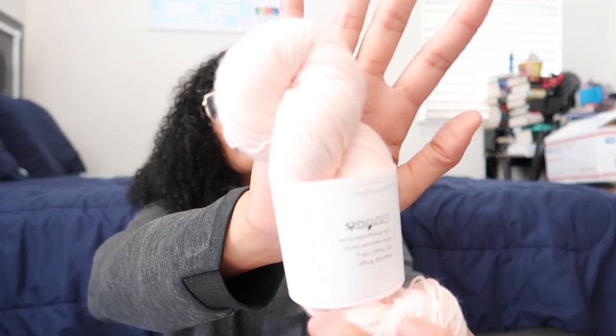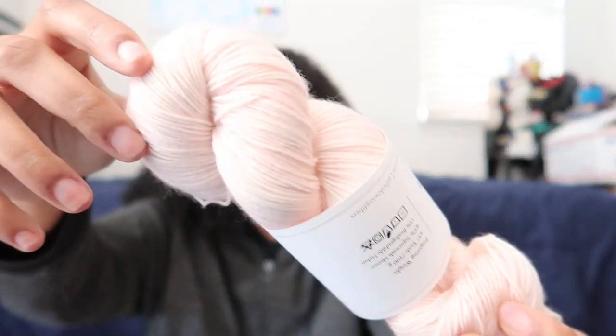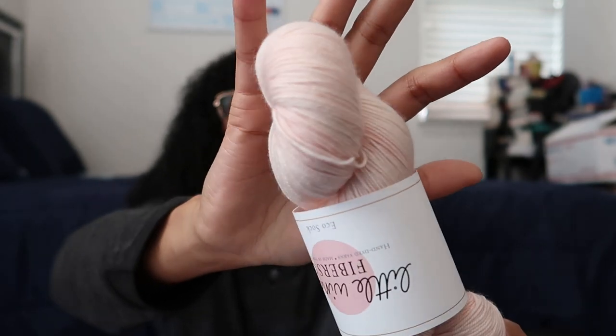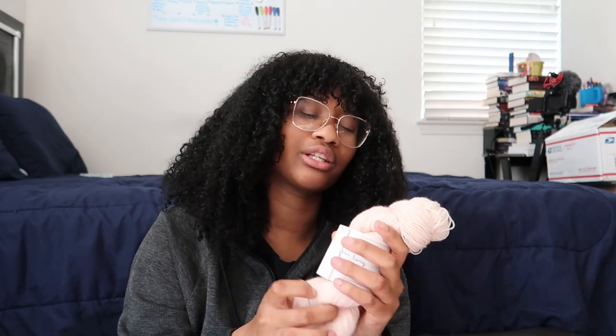Oh, this is nice. Let me just show you up close. It's like a natural color. Hello, please, light, just disappear for a second. There we go. Look at this. It's like a natural color with pinks all in it. Like I said, this is not usually a color that I would gravitate to, but it was just so nice. It's so pretty. I just love yarn, so I don't care what color it is.